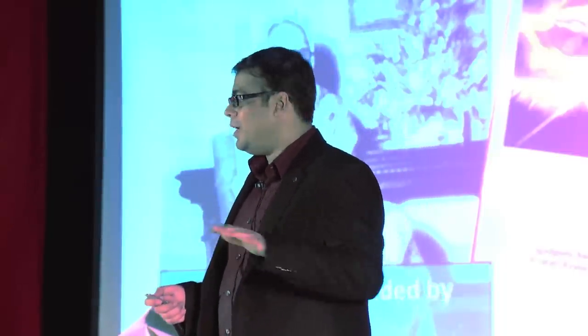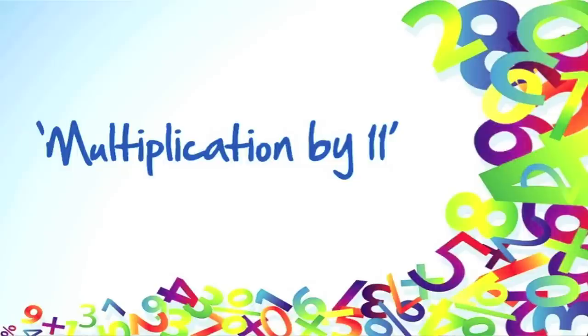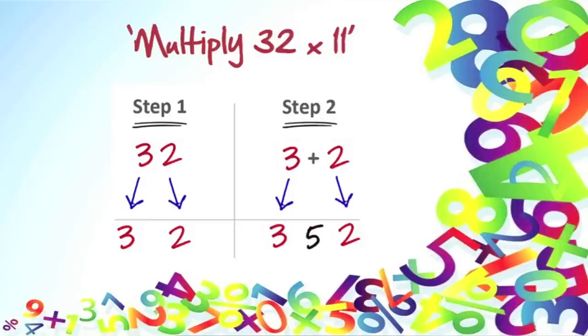So without further ado, I'm going to take you on a journey for the next 5 minutes involving numbers, okay? So we're going to do multiplication by 11. We have this number, 32 times 11. Here's what we do. We split 3 and 2 to the right, and there's a space between. We add 3 plus 2, that gives us 5, so the answer becomes 352.